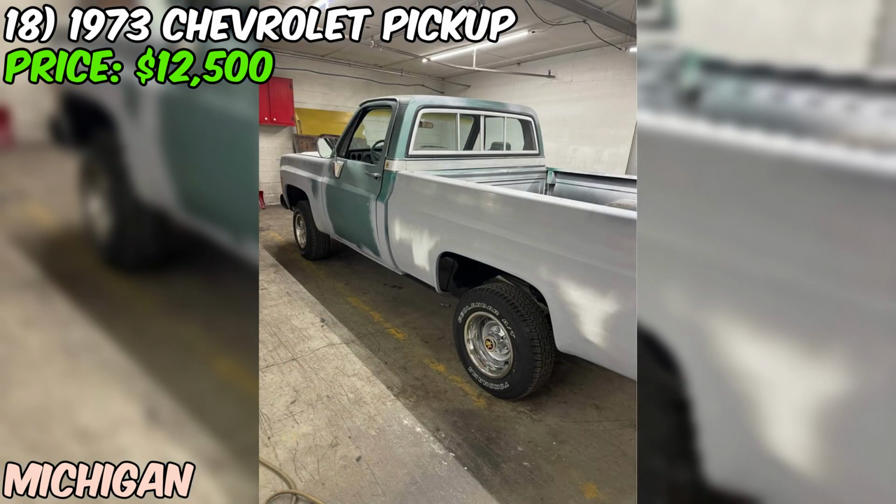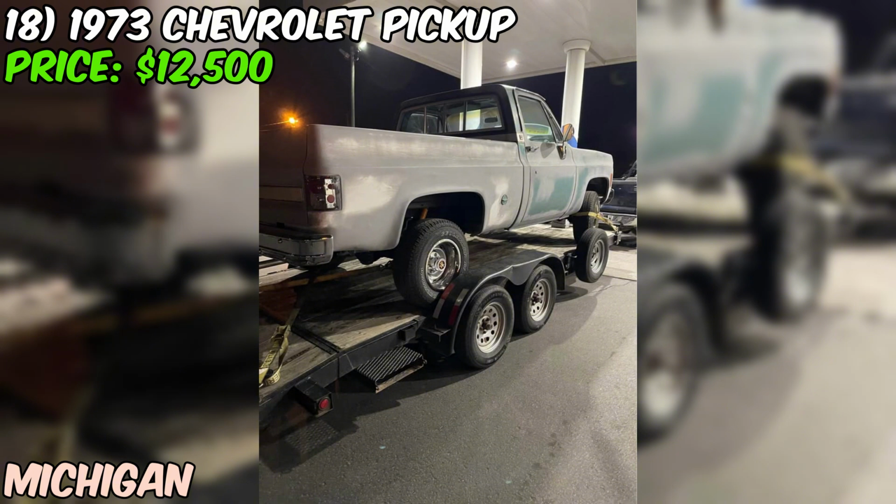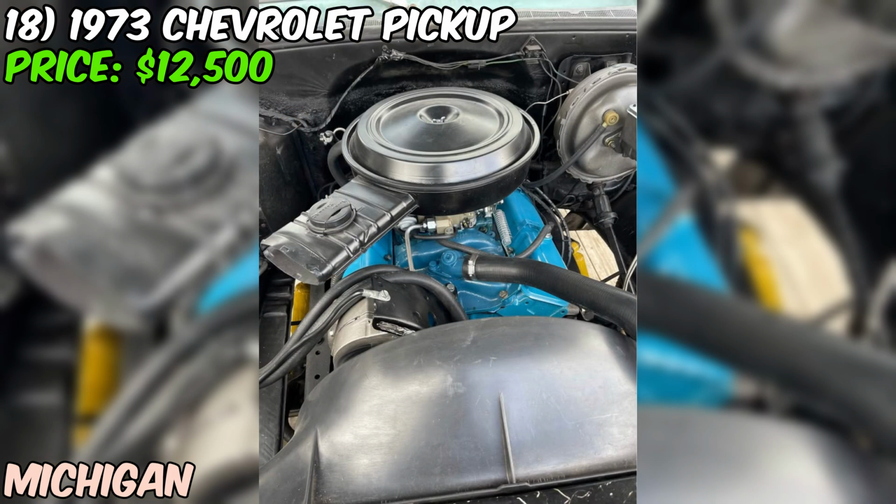The seller mentions they've gone through the front end as well, suggesting the suspension and steering components have been addressed. It's refreshing to hear that the body is relatively solid, needing minimal bodywork and no patch panels. That's pretty rare for a 50-year-old truck.